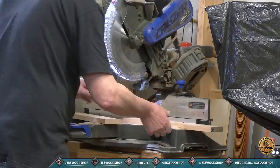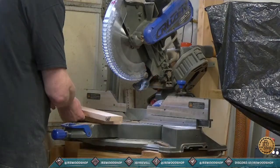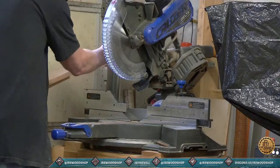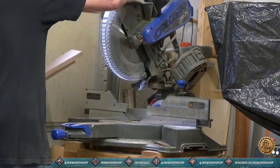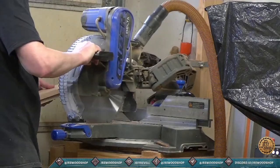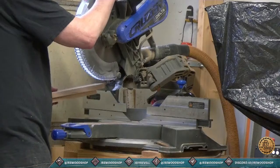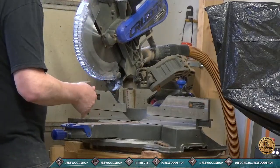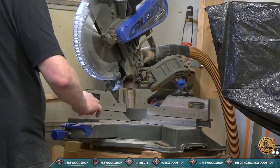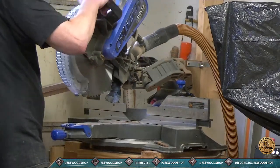One of the reasons I went to this saw, I had a smaller saw and it wasn't horrible. It was just a smaller saw and it had a smaller cutting capacity. This one has a much larger cutting capacity. So if I unlock this, you can see that I can actually come way out here and cut much wider boards. And that was my thing, is I needed to cross cut wide boards. And I was always having to pull out my circular saw and a guide and clamp it on because I didn't have the capacity on my cross cut. This gives me about 12, maybe even more inches of cross cut capacity. So it's one of the reasons I really like it.